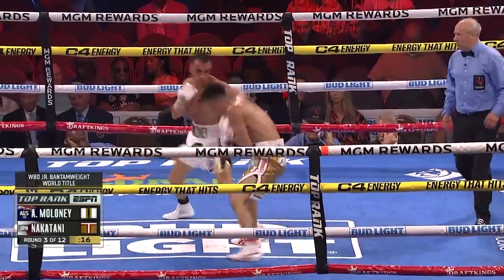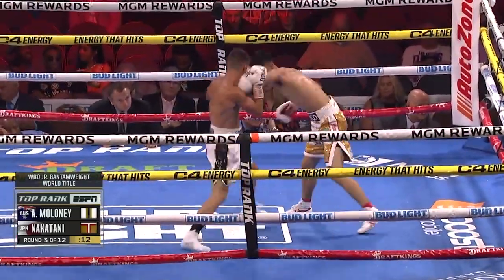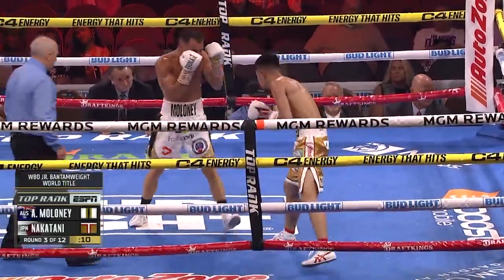A lot of action early on here in this world title fight. Knockdown was scored in round number 2. Big clash of heads earlier in this round.